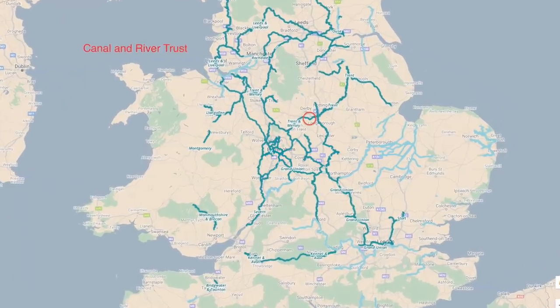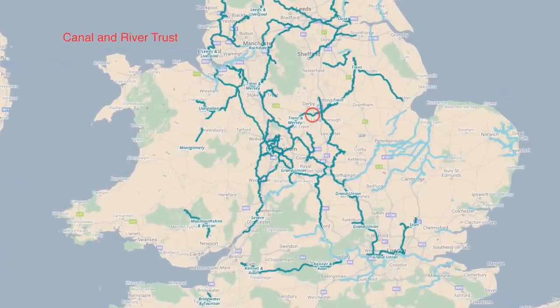Now here we are in Shardlow, the very end of the Trent and Mersey Canal. Well, another mile or so is the very end. We're on the river section here, River Trent, and we're just off for a walk. We're going to go round the River Trent, across the bridge, and then back into the wonderful village of Shardlow.